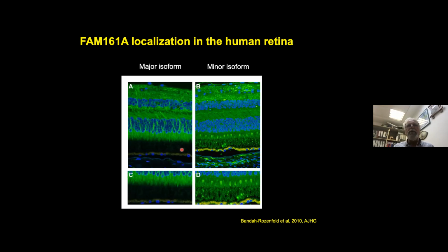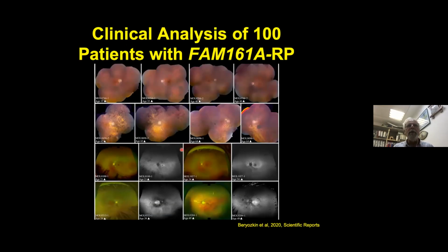Now we know that this protein is a ciliary protein interacting with 50 other ciliary proteins in the retina. Recently, we were able to characterize about 100 patients with FAM161A RP mutations. This was done mainly by Eyal Banin, who is a close collaborator of mine. We could see that although the patients have classical RP features, some features are unique to FAM161A, including the lack of bone spicule pigmentation in the fundus, which we don't see here in this patient. We do see it in some patients, but it is a hallmark of RP in other genes.